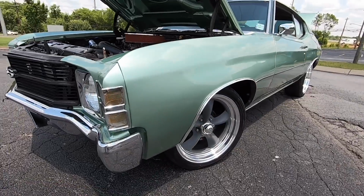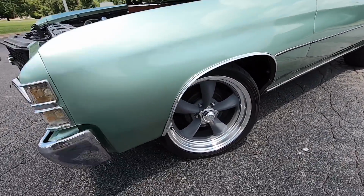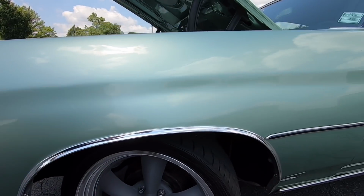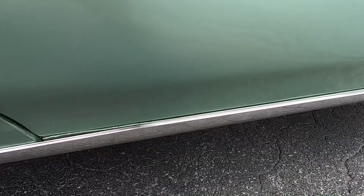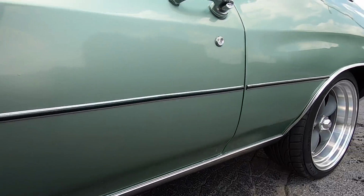Looking down this side of the car, it looks pretty straight on this side. See, it's got a set of American racing wheels, new tires. A few chips in the door. Gonna be checking the bottoms of the door for any little bumps like that. And I see tiny little bumps there. There's some down in this part of the door as well. Not perfect.